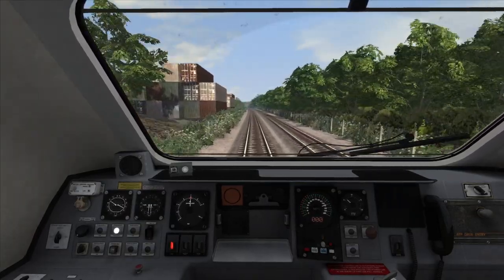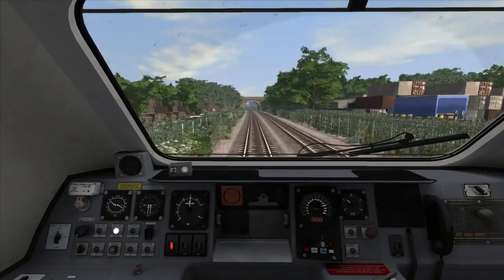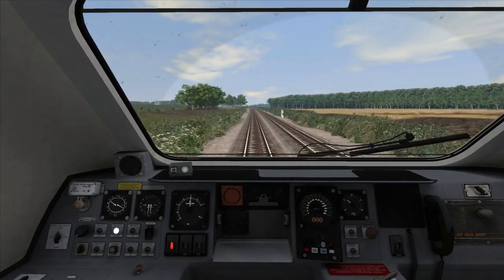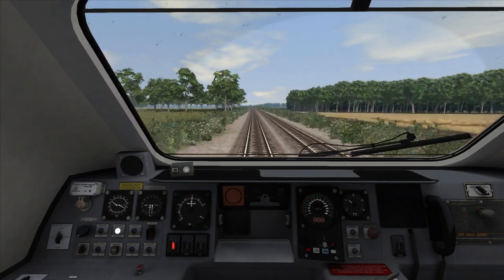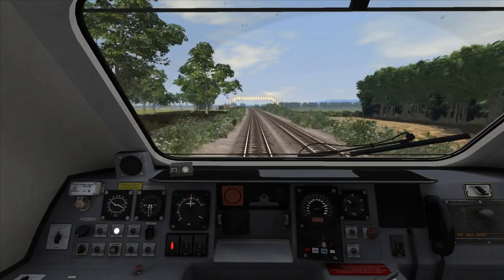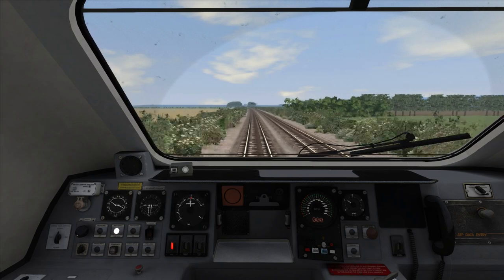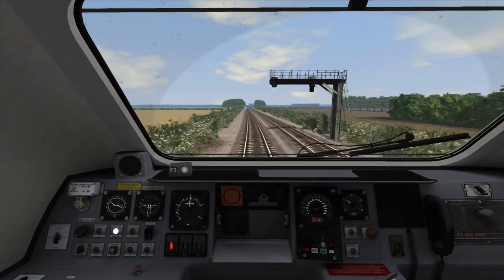As you can see, once we're doing a speed of around 110 miles per hour, which has taken quite some time to get to already, the acceleration rate now on the HST is exceptionally slow. And you'll notice that the speedometer needle is only very slowly crawling up towards 125. In fact, to accelerate that next 15 miles an hour could easily take 4 to 5 minutes in my estimation, before we're finally doing the full 125.